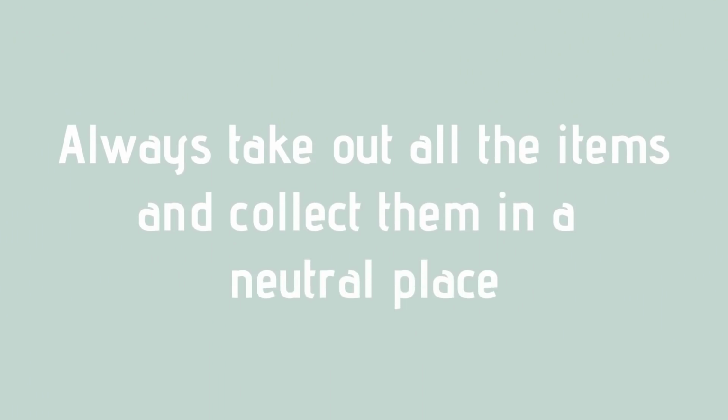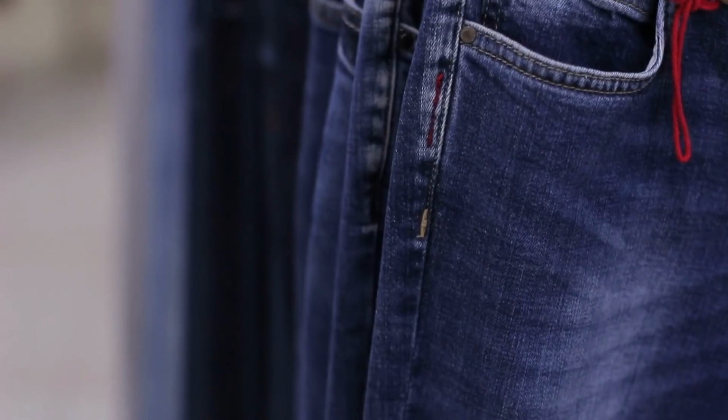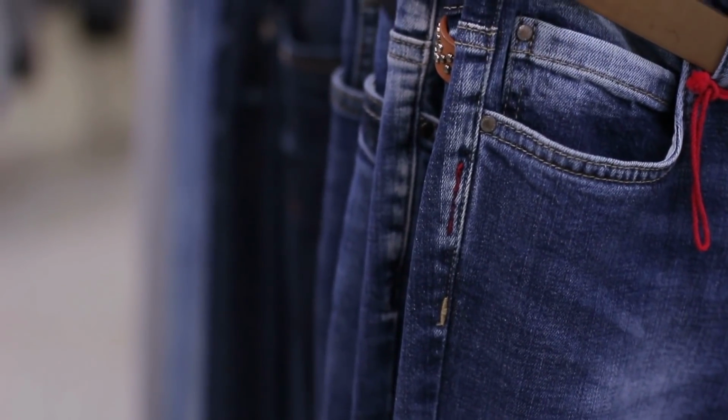And the second tip here, when it comes to making decisions, and this is so important, is to always take everything out. So if you are doing your whole closet at once or just doing categories at a time, which is both fine, but whatever you do, take everything out, gather it in a neutral place, and go through each item one by one, holding them in your hands. So if you're only going to do jeans, that's fine, but then take out all your jeans, gather them somewhere neutral, and go through them one by one.